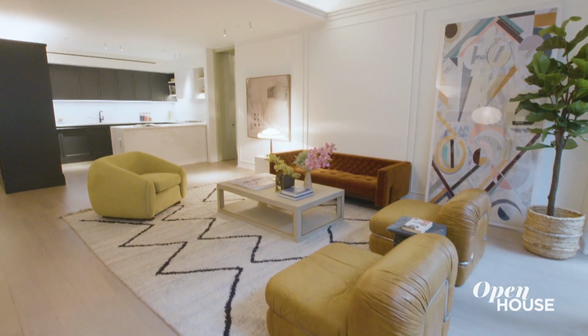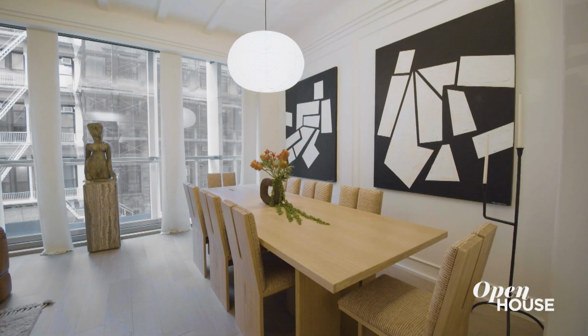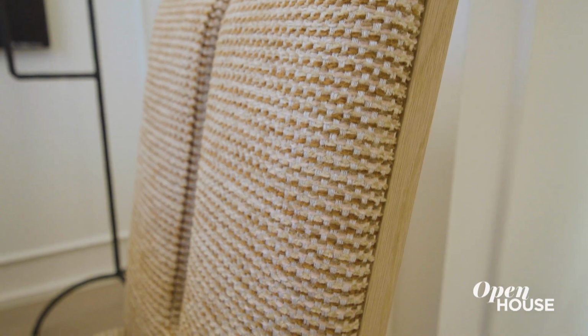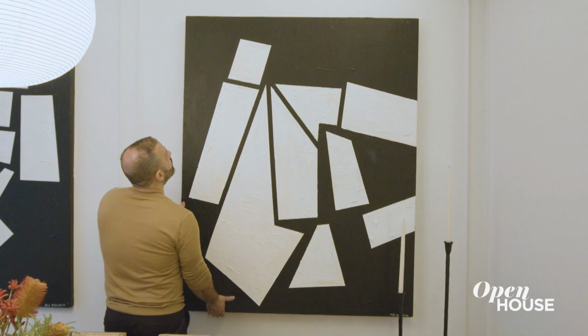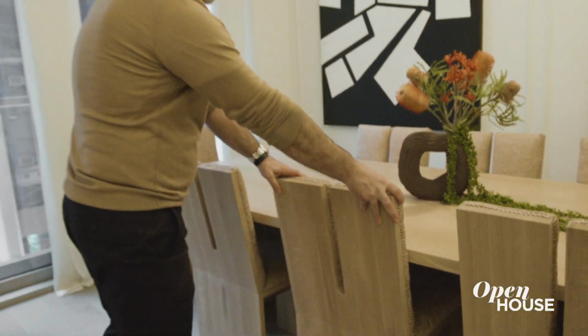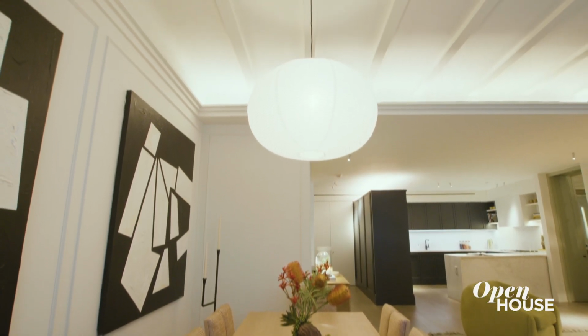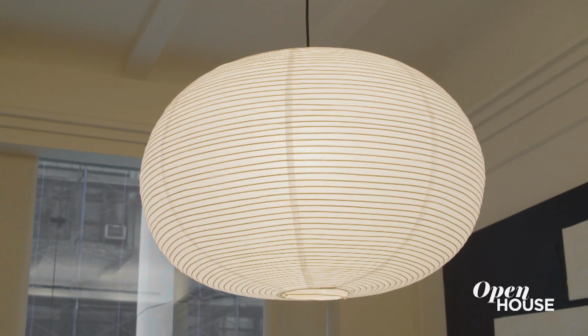And that all begins here in the Great Room, where my intent was to create a space where you could envision yourself hosting the ultimate party. I wanted to make the dining area feel distinct, and so I often go with oversized artwork that has a sense of movement to it. And then I paired it with these very sculptural dining chairs that feel like an art piece. And then to create a sense of intimacy and warmth, I used this low-hanging pendant.